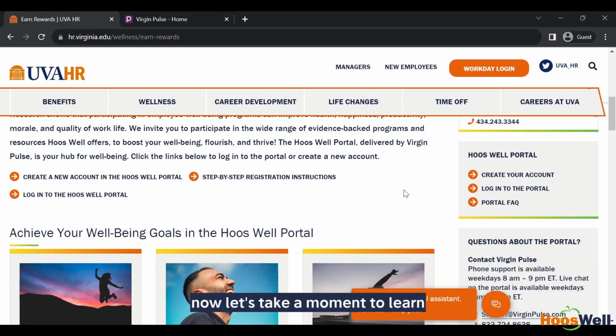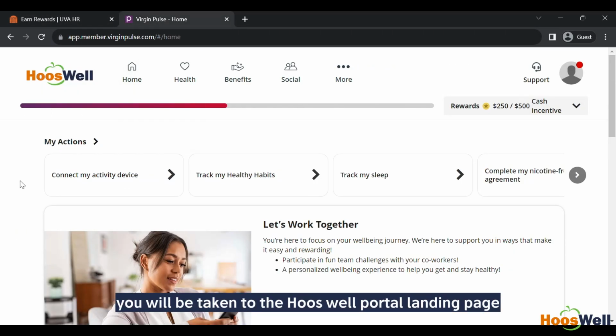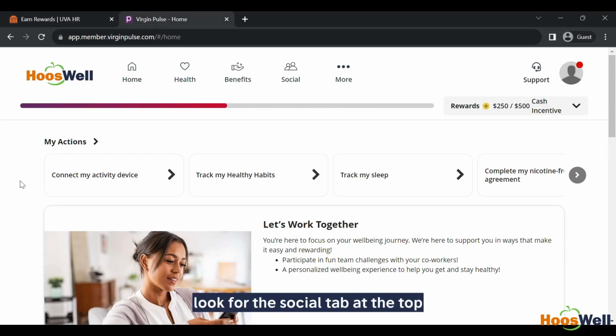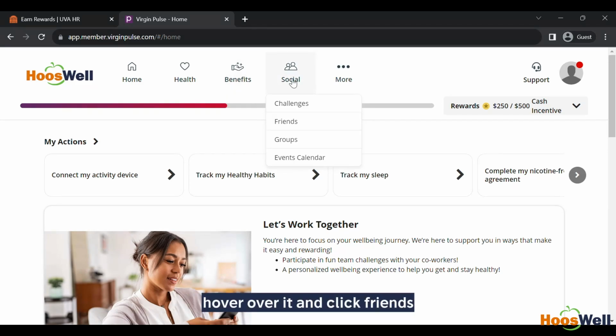Now, let's take a moment to learn how you can connect with colleagues and friends who will join you in your well-being journey. Once you've created a Who's Well portal account, you can click Log into the portal. And once you've logged in, you will be taken to the Who's Well portal landing page. Once you've arrived, look for the Social tab at the top, hover over it, and click Friends.